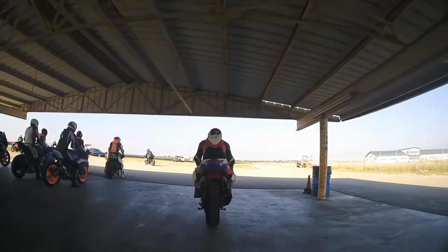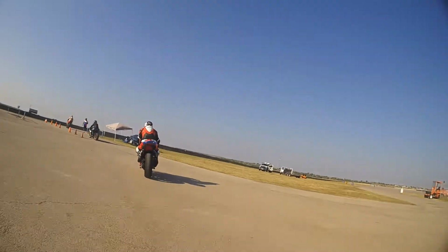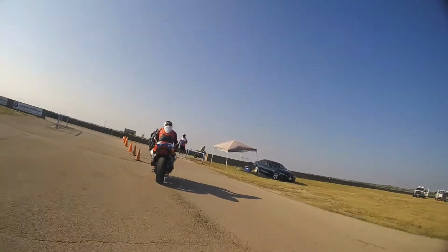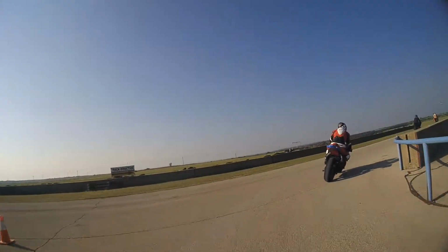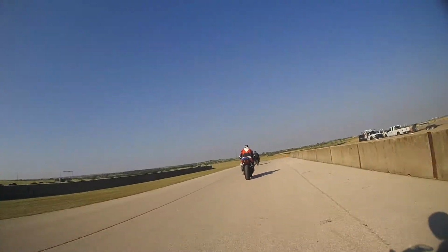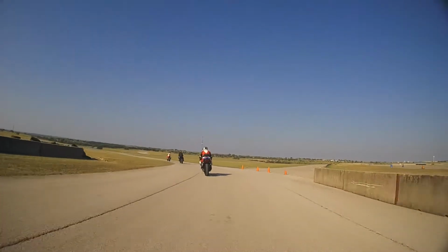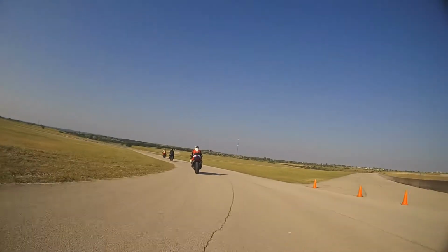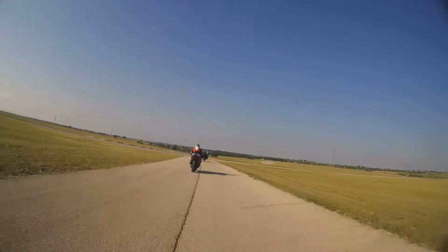You'll be going around the track at a slow pace so you can get used to the track and the line taught by the instructors. Have that in mind. You will not be going fast, so you'll have plenty of time to process what you see: the axes on the track, the cones, references such as buildings, towers, seams on the track, patches, etc.